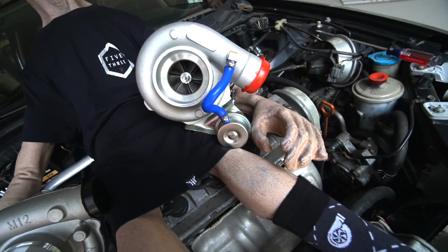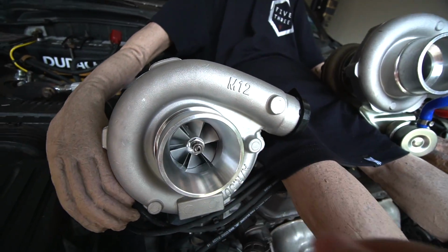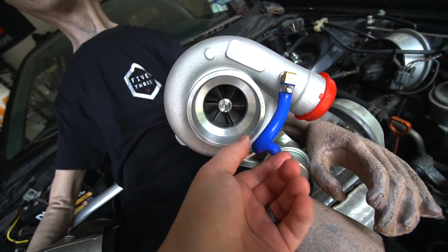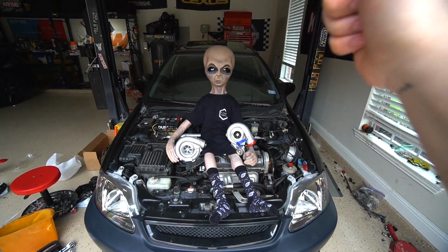If you can tell, putting them side by side, they're pretty similar in size. This one obviously has a much bigger compressor, and it's gonna build more boost. This one is a little smaller, has a little more control, low boost style stuff. I'm really excited to get this build going, and we are starting today.